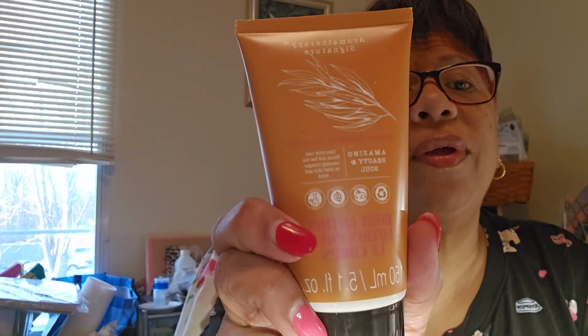I did find a new item. This is by Aroma Therapy Signature. It is a lemon scented body lotion. It's 5.1 fluid ounces. I only got one of them. I think I smelled it while it was in there. I can't remember, I think I did. It smells good. Of course, it's just the white cream. Let's see how it feels on. If I can get the top back on it.